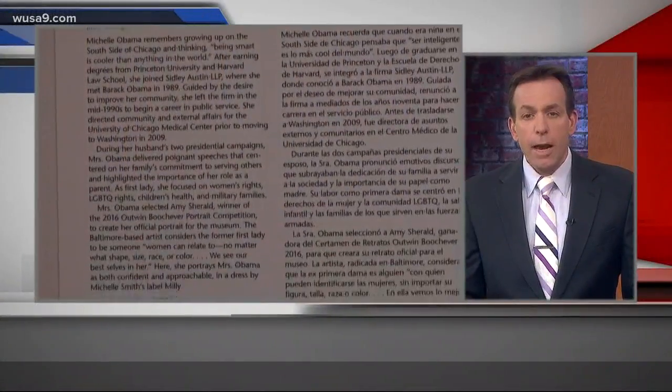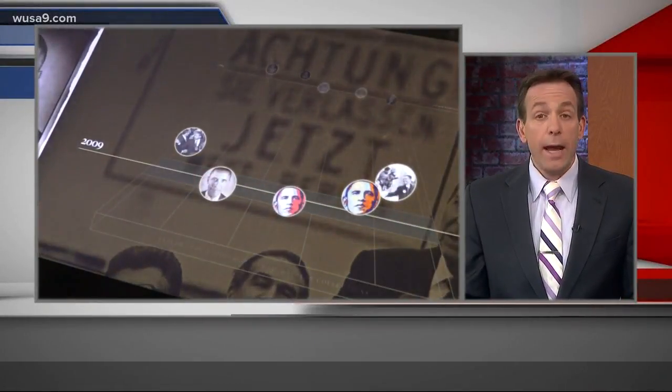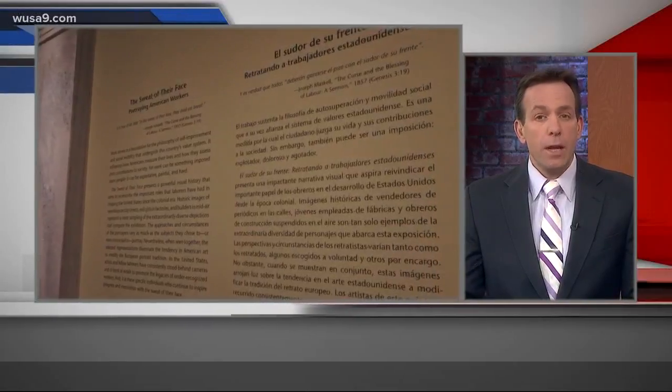Some other new things at the National Portrait Gallery include bilingual descriptions, interactive touchscreens, and a collection honoring everyday people who helped build this country, like slaves and immigrant workers.